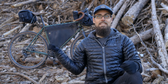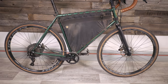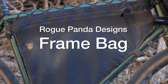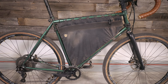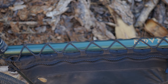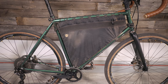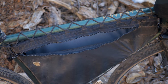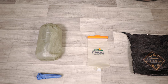All right, so let's take each bag off, let's spread everything out, and I'll show you what I keep where. So first up is my frame bag. This is a Rogue Panda Designs custom bag that is made exactly for my frame. It's made out of an X-Pack material, and it is a lace top bolt-on model. So you can see the lace there on my top tube, and then it's actually bolted on to where my bottle cages would be bolted on inside of the frame. It has one main zipper, so one main compartment. Inside of that bag are these items down here.